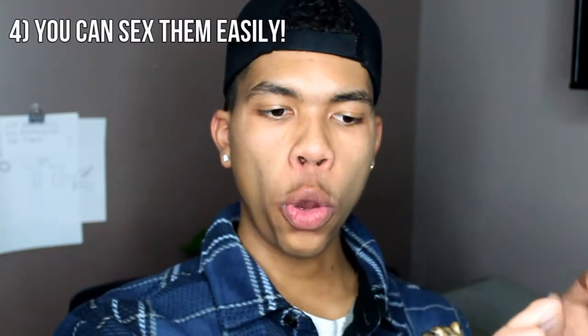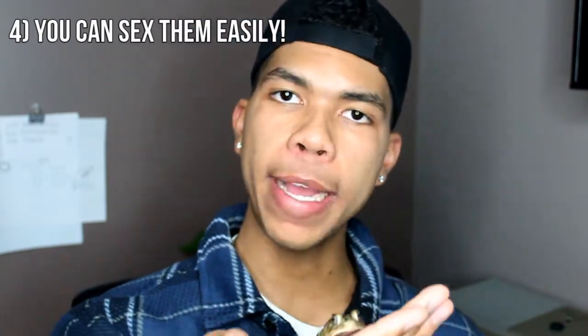So the fourth fact about these guys is that you can sex them by just holding them a certain way. Both of my toads are males, and the way you can tell, and I don't really want to do it right now, but I will maybe put a clip on screen, is by pinching behind these little glands right here on the side of their head.